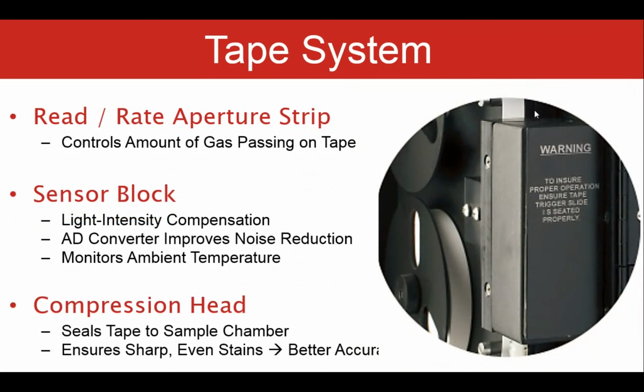So the tape itself is exposed to the gas, the sample gas, in this little chamber here. So this is the chamber and the detector assembly here. I'll show you a better picture of it in the next slide. But inside this chamber is an aperture strip, or something that we call a wedge. And basically that aperture strip controls the amount of gas that is allowed to contact the tape. And we can essentially change the range of the analyzer by changing this aperture strip.